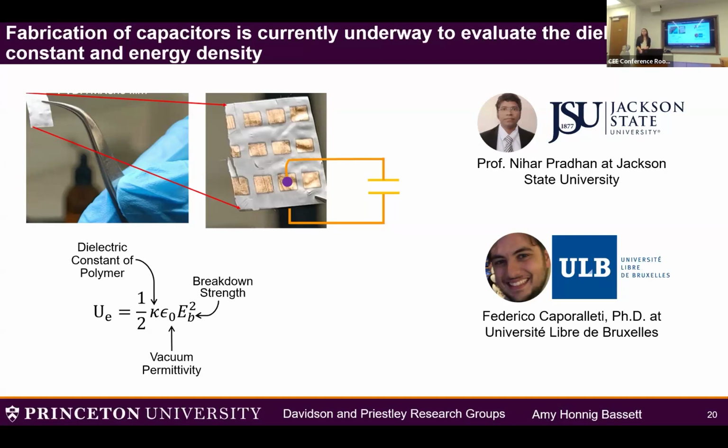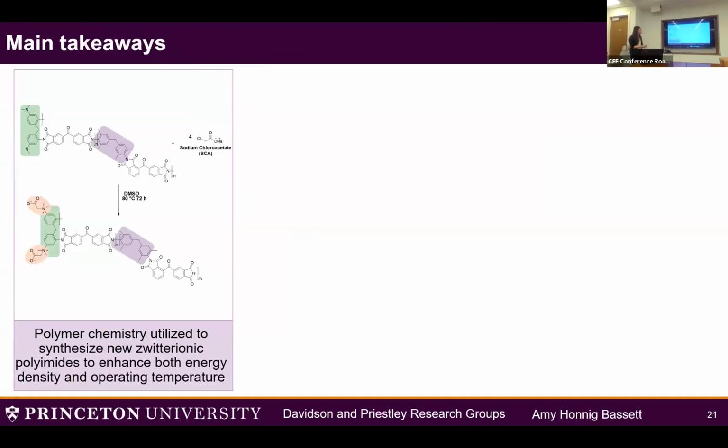And this is being done in collaboration with Professor Pradhan at Jackson State University as well as Dr. Cappelletti at the University of Brussels. And so just some main takeaways from this work is that using polymer chemistry, we're able to create these new zwitterionic polyamides that are showing potential to address two major challenges that capacitors are facing, both this energy density as well as the operating temperature.